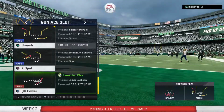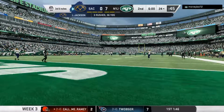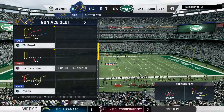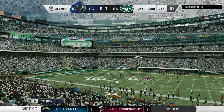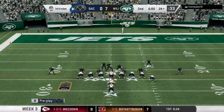After 7-0 on EA Sports, Sacramento with the football here as we get set to begin quarter 2. The Jets are going to use the first of their timeouts. They'll have 2 remaining as we step aside here in this second quarter. This will be the 8th play of the drive, and it's 3rd and inches.